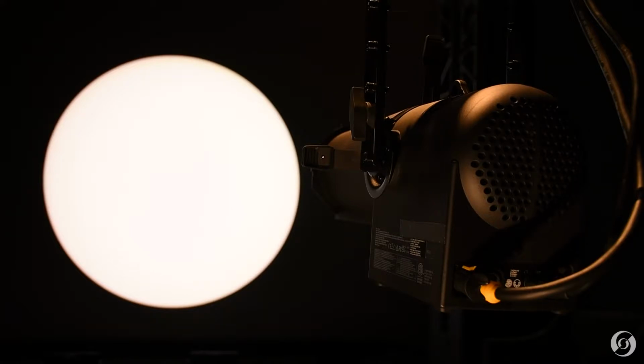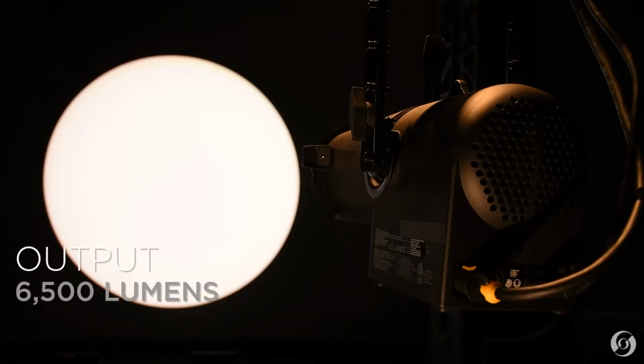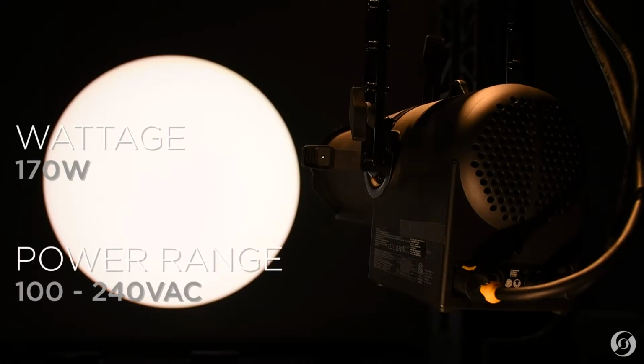A successor to the iconic ACCLAIM, this LED Zoom Spot luminaire offers a built-in manual zoom and focus and a 4-blade manual shutter system in a single cost-effective fixture, perfect for schools, theaters, and houses of worship. It has a maximum output of 6,500 lumens in the beam and operates at 170 watts max power consumption, and it can run from 100 to 240 volts AC.